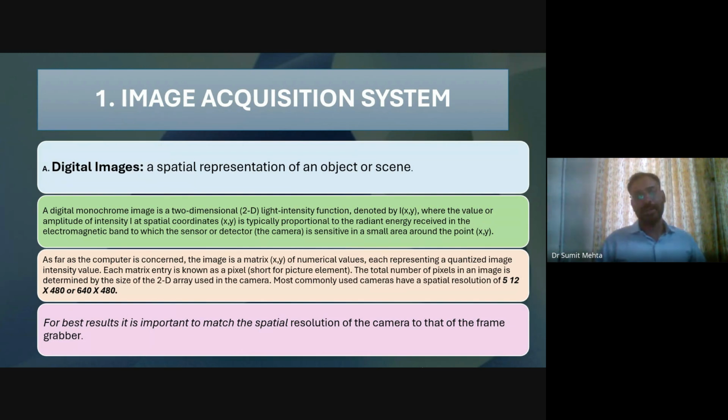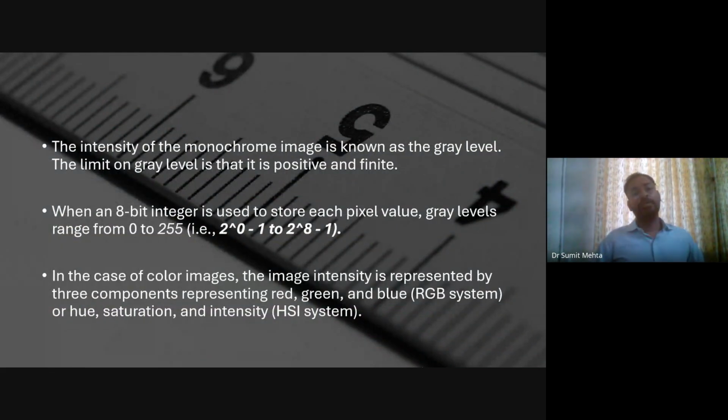Otherwise, some parts of the image will not be rectified, and details will not be compared with the adjacent components. Some images are monochromatic. A monochromatic image shows the image in gray levels, and some image analysis systems work on RGB, red, green, and blue, and HSI systems, hue, saturation, and intensity. We have to control the 8-bit integer and convert it into binary codes or another source where gray levels can be measured. Gray levels can be measured in a range of 0 to 255.